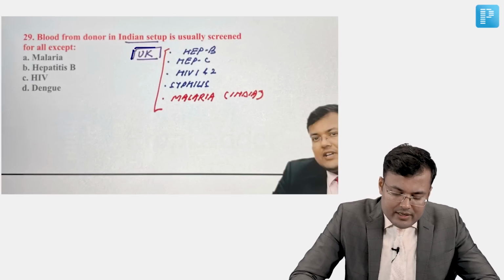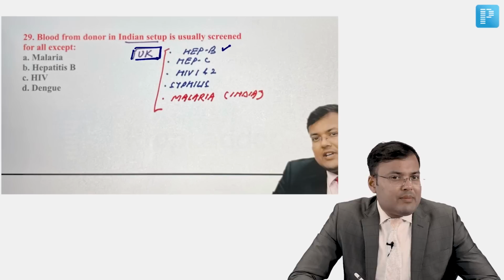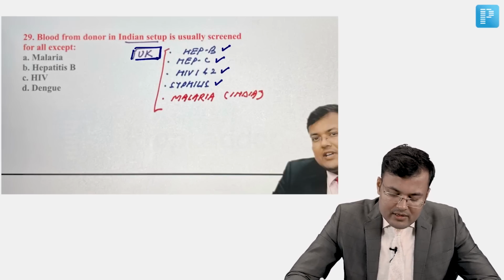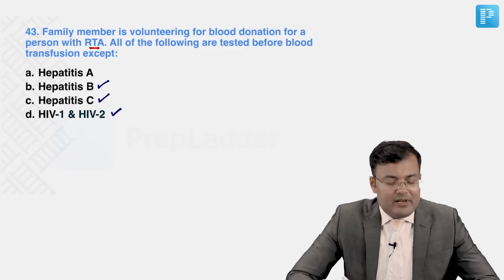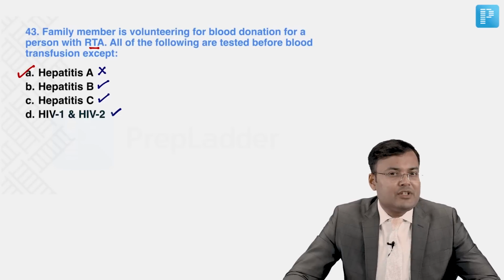If you see UK, for blood transfusion, the screening is done for hepatitis B virus, hepatitis C virus, HIV 1 and 2 and syphilis. Apart from these, in India, it is also done for malaria. So see the question, it is done for hepatitis B, for C, HIV 1 and 2, it is not done for hepatitis A virus. So correct answer for this question is A.